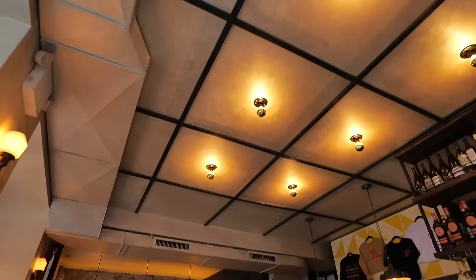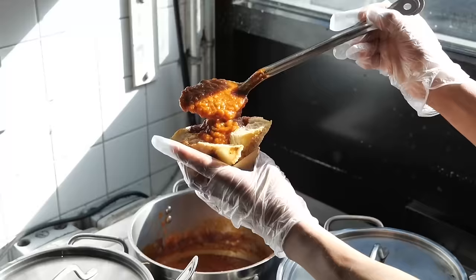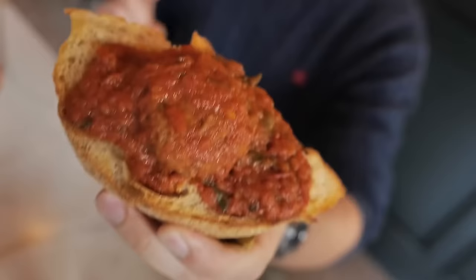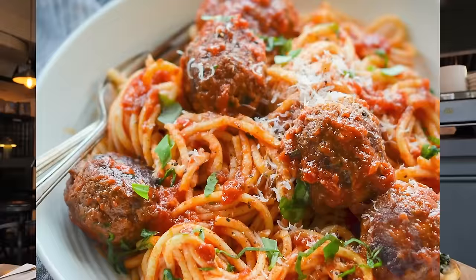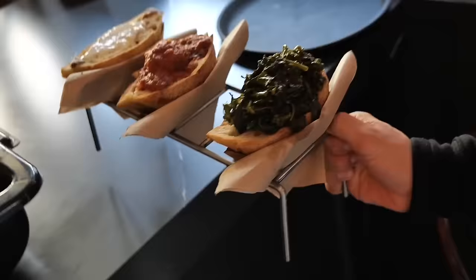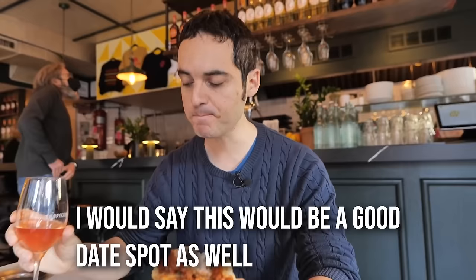We could actually classify this as cheap eats in New York, sitting in a beautiful European style cafe. Pizza Bianca dough. And inside the pocket, you've got that meatball just stuffed inside. What a meatball. If you put this on spaghetti and meatballs, this would rival anything you can get in Little Italy. I would have paid way more than $9 for something this good. Mix it up with a cocktail or wine.